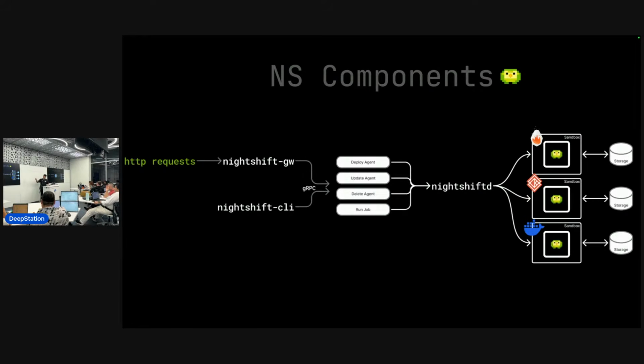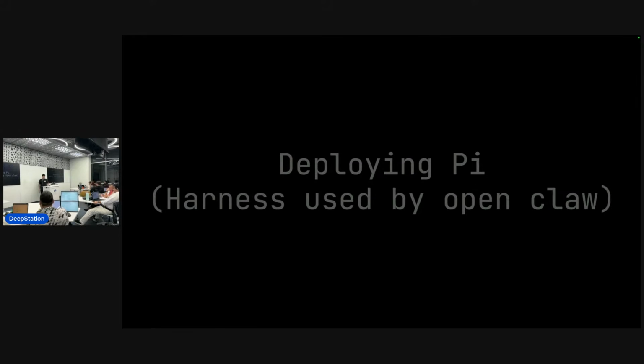It communicates to Nightshift daemon, and something cool about Nightshift, I don't know when you would want to do this, but it's a flex for the Nightshift daemon, is that you can run heterogeneous sandboxes in the same cluster. So even on the same node, your node can run Firecracker, Kata containers, Docker containers, even exotic runtimes like WASI, for example.